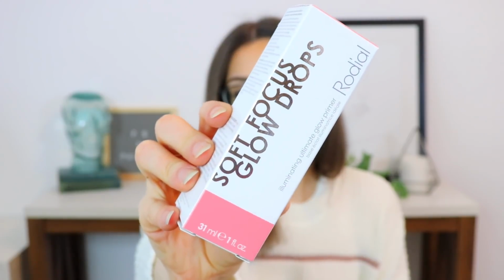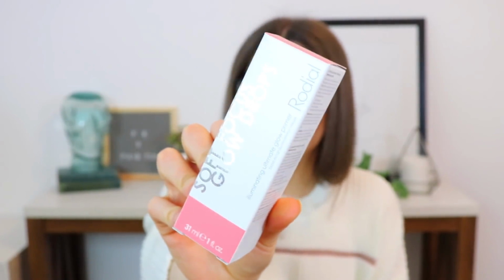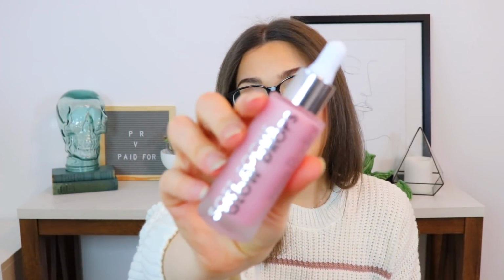So the next thing we have in here is the Soft Focus Glow Drops from Ritual. This is an illuminating ultimate glow primer. That's interesting. I didn't expect it to be a primer. It says you can use it under makeup or by itself if you just want a nice glow. I don't really know how much illumination it's going to do, especially under makeup like mine. I use Estee Lauder Double Wear, and it's basically cement, so I don't think you'd be able to see the luminosity through it, but it comes in a very pretty bottle.